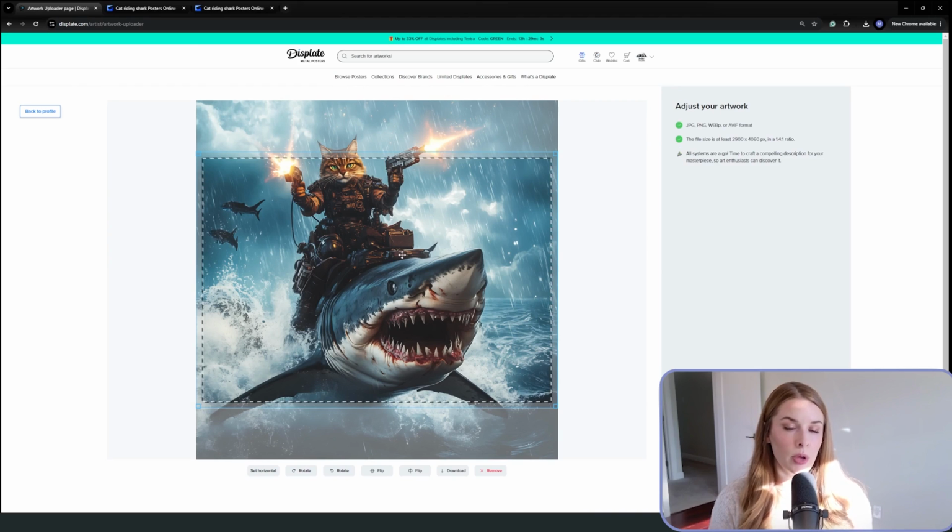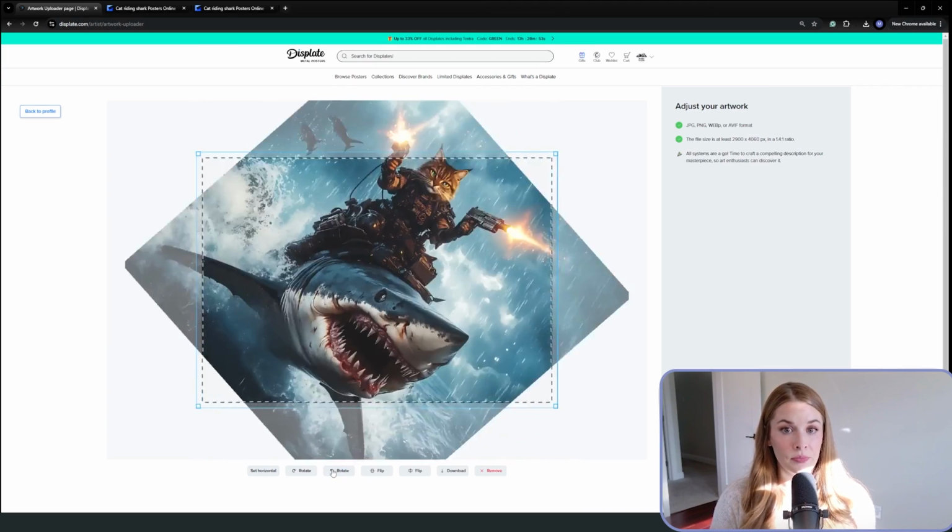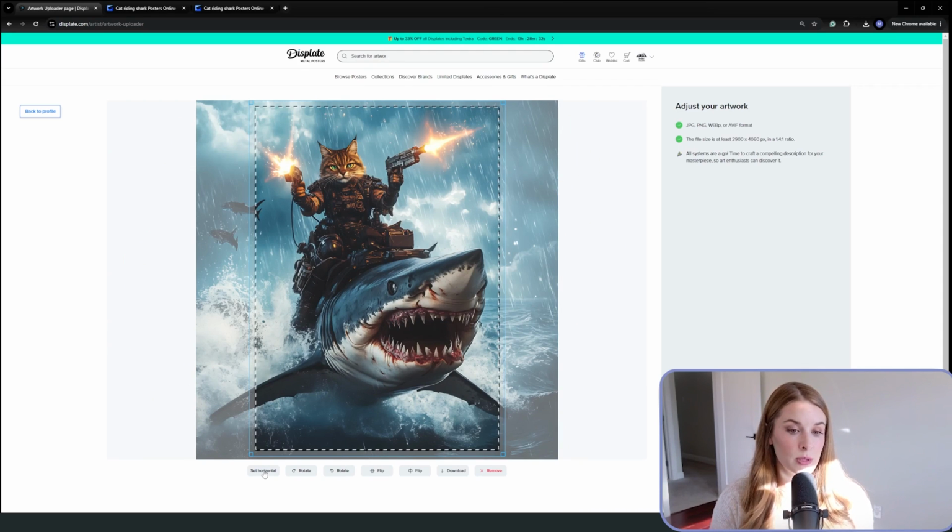Okay, so now we know that we created a square image. So basically, this is showing you the area that will be printed. Now, the nice part is you can rotate your image here. Now, you can also choose if you want your image to be printed horizontally like this or vertically like this. So it's totally up to you. I personally think this image looks better vertical, so I'm gonna go with that. Just a side note here, you can drag and move these corners. So I always expand these down to the edges of the artwork, and then you can always move the printed area around until you're happy. So I think that looks pretty good. And I'm just gonna click on next.